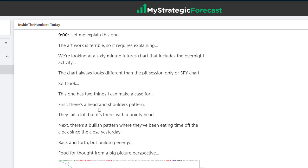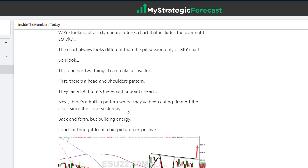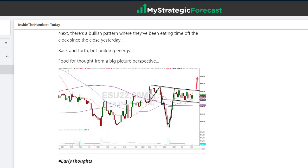This one has two things I can make a case for. First, there's a head and shoulders pattern. They fail a lot, but it's there with a pointy head. Next, there's a bullish pattern where they've been eating time off the clock since yesterday's close, back and forth, but building energy.